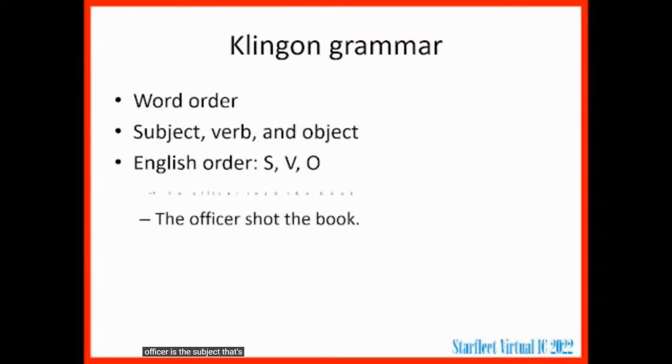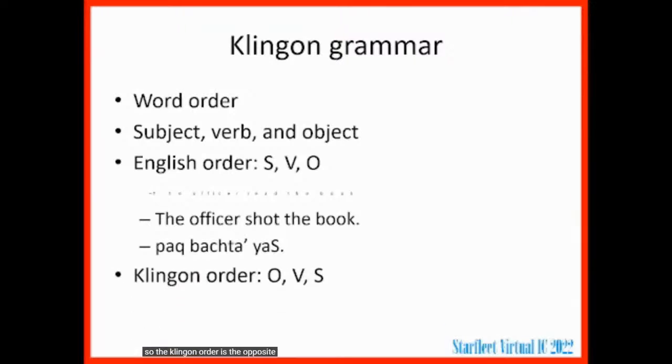Officer is the subject. That's the person who's doing things. The verb is what they're doing. And the object is what gets it done to. So the officer is the subject, shot is the verb, and book is the object. In Klingon, this is pak bachta yash. Pak is book, that's the object, so it comes first. Bachta is the verb, that's what's happening. And yash is the subject, that's the officer. So the Klingon order is the opposite of the English. It's object, verb, subject. The English order, like everything else in English, seems very natural to us.